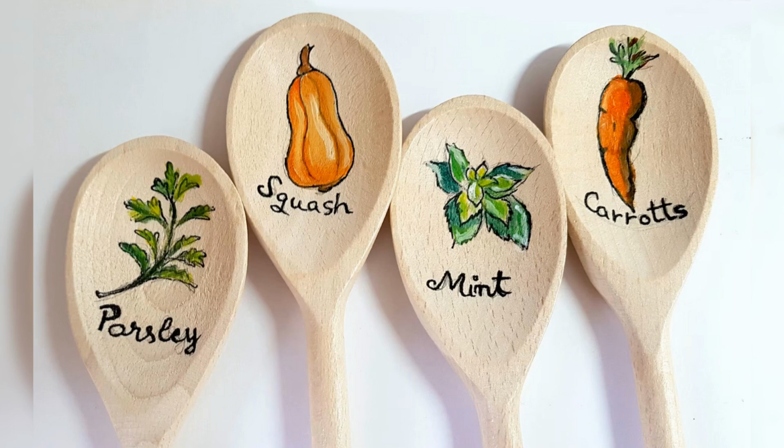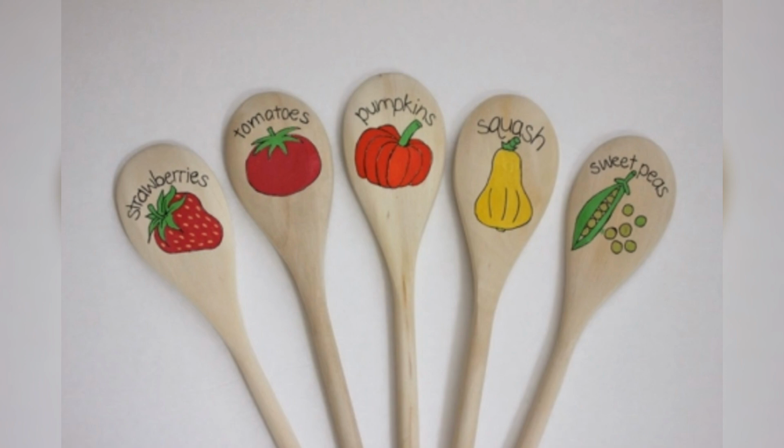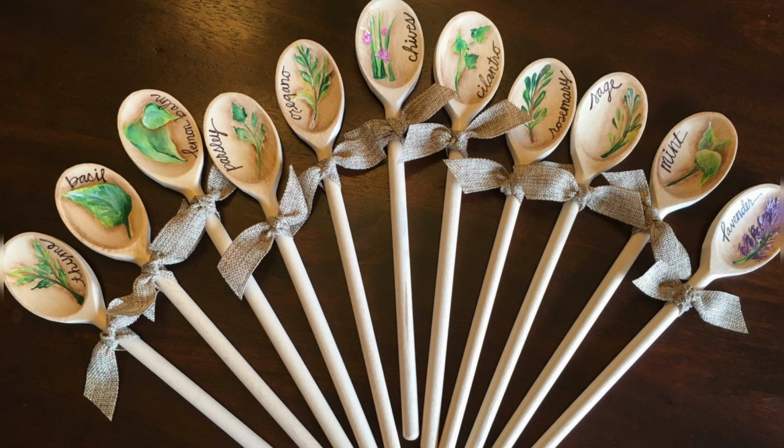Number 18, wooden spoon garden labels. Wooden spoon garden labels are an eco-friendly and durable way to keep your garden organized. Simply write the plant's name on the spoon handle using a permanent marker or paint pen, ensuring it remains visible even after exposure to weather. Since wooden spoons are biodegradable, they blend naturally into the garden environment and can be composted when no longer needed.